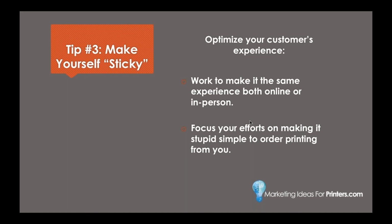Next, focus your efforts on making it stupid simple to order printing from you. Stupid simple is not my words. Those are from Donald Miller, Building a Story Brand, that I mentioned in our last webinar. One of the things Donald Miller also says is, so simple a caveman could do it. When your customers and prospects get on your website and they look to order printing from you or send you a message, is it stupid simple?